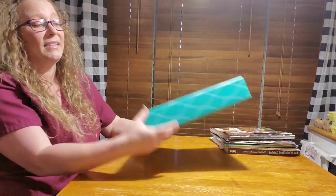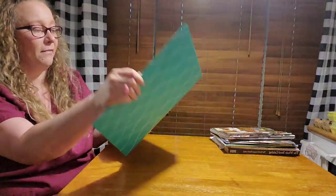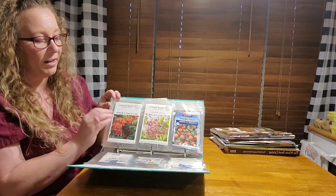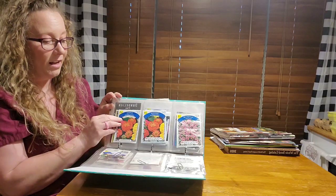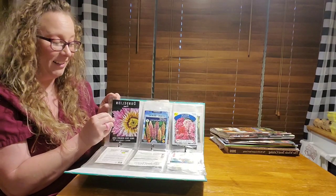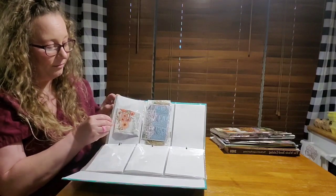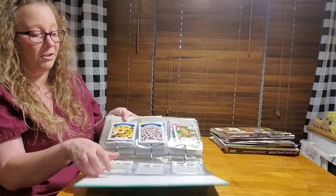But anyway, this is a neat way to be able to store your seeds. Just a regular photo album. Each little pouch you can put a seed in. This one here mostly holds all of our flowers and little seeds like that we like to grow or try to grow. A lot of nasturtium, sunflower, zinnia, cosmos. That's where we're at. So yeah, you can use just a photo album to put your seeds in, which has worked great.